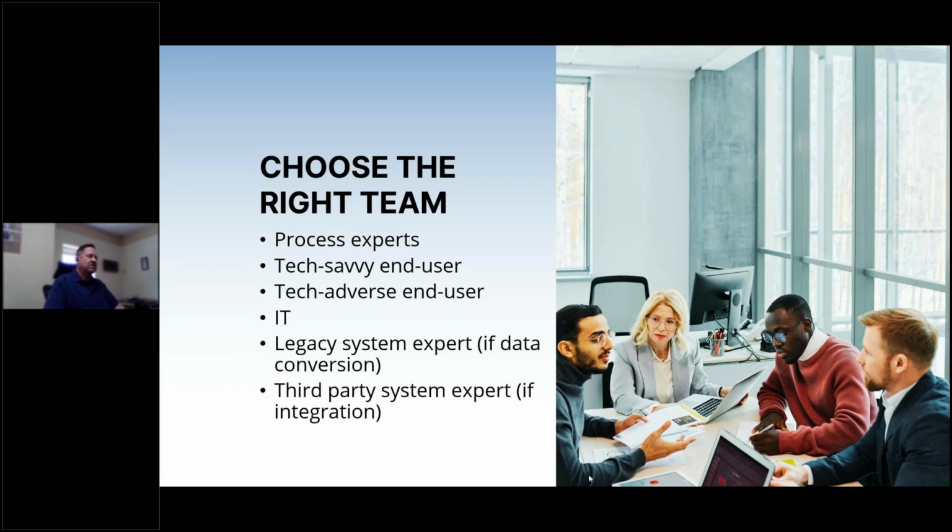Involving IT as far as the setup on your network and servers is going to be important. If you're using RiteTrack or Handel's cloud hosting, again, the involvement from IT will likely be minimal. If there's a data conversion from a legacy system, then having somebody who's an expert in that legacy system is going to be important, as they're going to be able to help with the field mappings from the old system to RiteTrack, as well as testing to ensure that all of the data has come across appropriately from the old system, because they're experts in that.